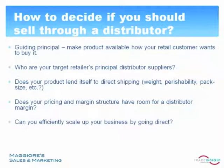So how do you decide if you should be selling through a distributor? The guiding principle is to make the product available how your retail customer wants to buy it. So if you go to a major retailer and they say, you know what, we like this item, oftentimes they might say to you, we want to buy it through X, Y, and Z distributor, because that's where we buy our specialty products, or our natural products, or a certain category from.